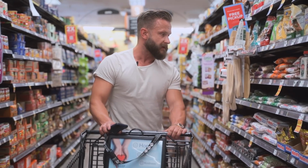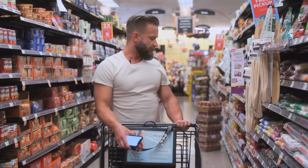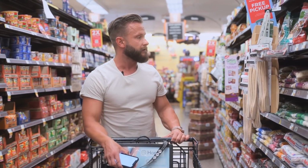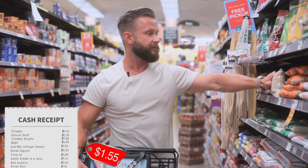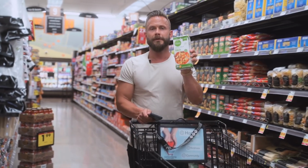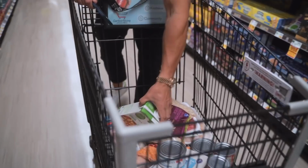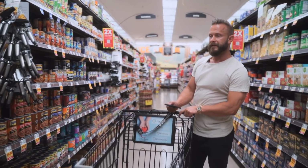I like brown rice because it's a slower carb, which makes it a little healthier. $1.55 for 2 pounds. That is pretty awesome. Vegetable broth for our lentil soup. And I am gonna pick up some beans as well.